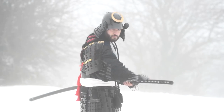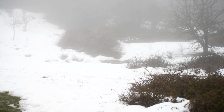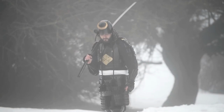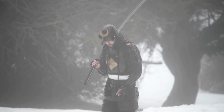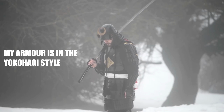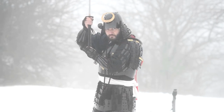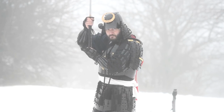Previous domaru and haramaki cuirasses would have each section of the cuirass hinged in 4 places. Modern plate dou were instead more commonly made with a hinge on the left and tying at the right. Both yokohagi dou, or horizontal lames, and tatehagi dou, or vertical lames, existed among many other styles, including styles that simulated scales for cosmetic purposes.